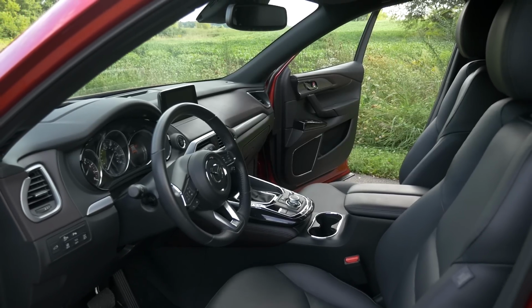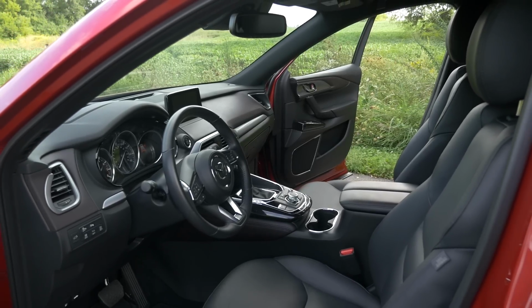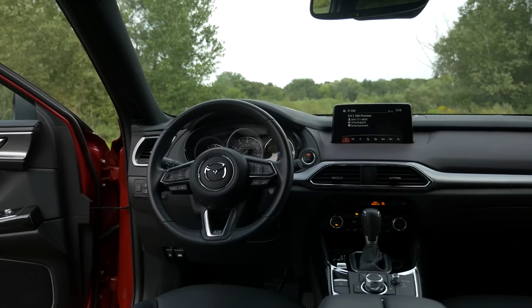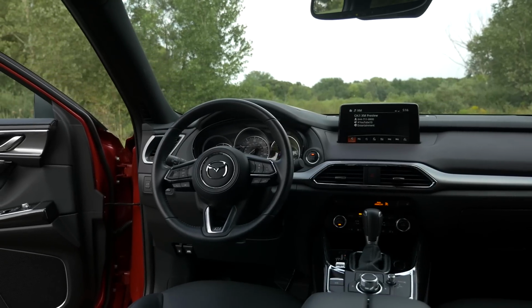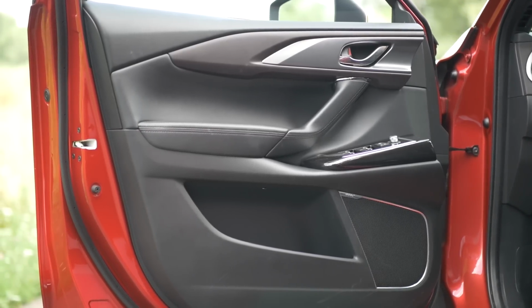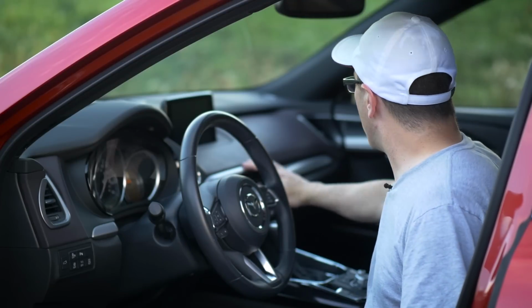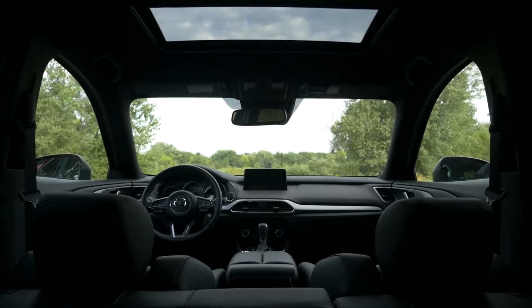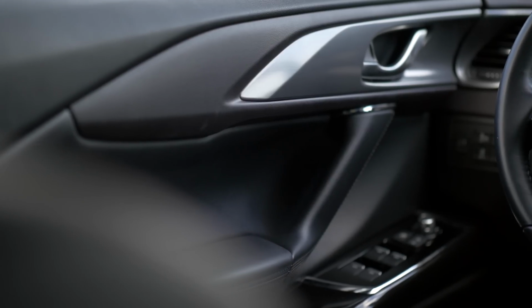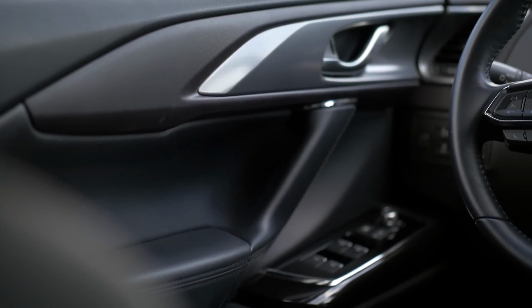The upper dash has this soft touch material. It almost feels like leather. The whole middle section of the dash, they decided to go with this really dark brown material, which also feels like leather, that runs across the whole center dash and into the door panels where the actual door handles are. And it's just a really nice touch. And to top all that off, they've decided to use real aluminum trim across the whole center dash and into the door areas, which is so nice after you've seen so many cheap attempts at recreating aluminum with plastic.